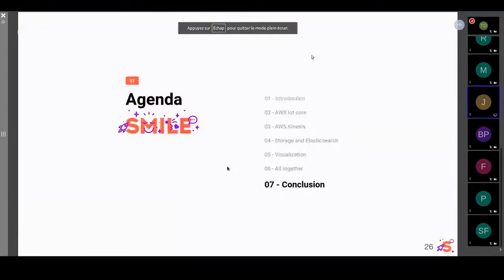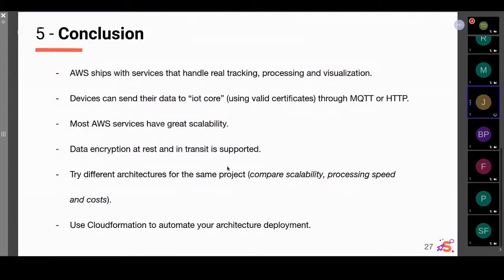Here we come to the conclusion. AWS has all the required services if you want to do real time, and usually IoT Core is the entry point for messages coming from your devices to AWS. AWS offers a lot of encryption, I mean encryption at rest and encryption in transit, for every level that your messages actually travel.